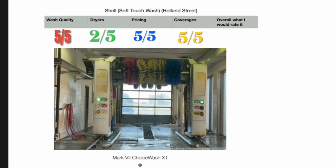I've given coverage a 5 out of 5, and that's simply because the Tri-Foam had excellent coverage. I will not count the shield because it was on for a second and then it got rinsed off. And of course, I will not count the pre-soak because you don't get a pre-soak for the soft touch wash. So the number could go down when I come back here and do the touchless wash in the future. But from what I know, the Tri-Foam was working really well.